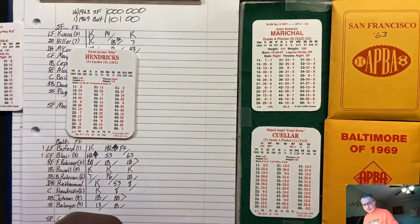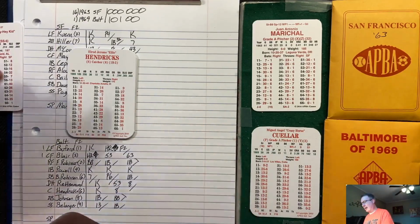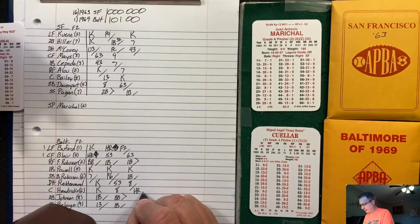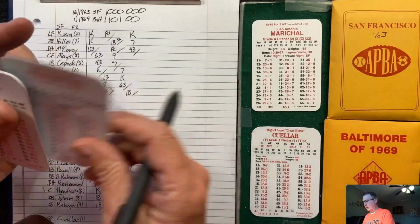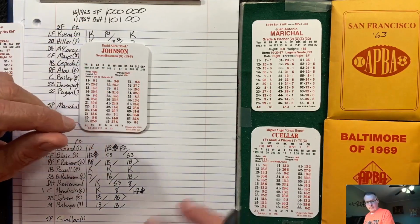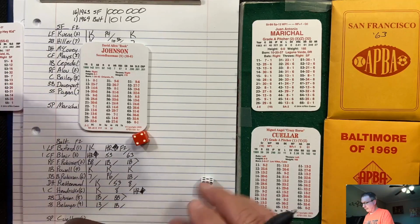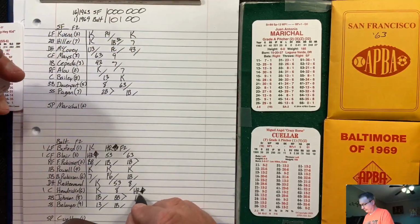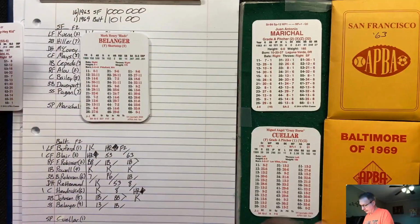Hendricks, 64-38. It's a ball 1. Gone! Another home run off Marichal. Hendricks gets in on the action. 3-0. All solo shots. 3 solo home runs off Marichal. 46-27 for Johnson's going to be a strikeout. Marichal, he's mad now. He's just mad.